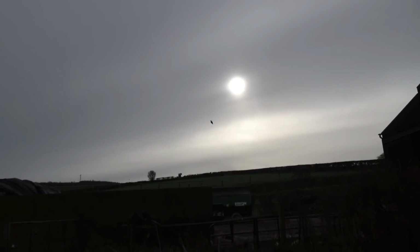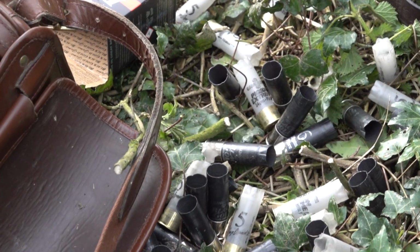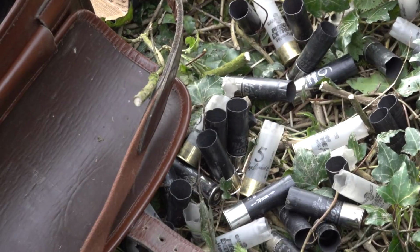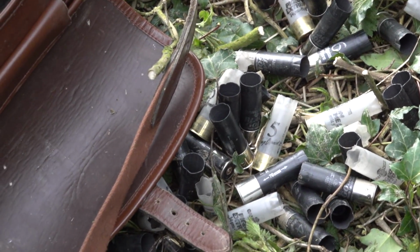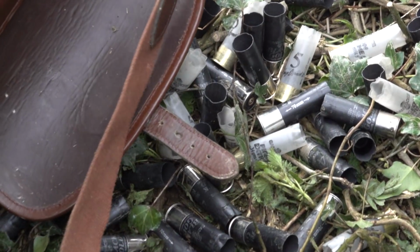Well, that's us done for the morning. I've actually run out of cartridges. Totally underestimated how good this would be. Had, as I said, a bag of mixed stuff, went through that pretty quickly. Had one box of 32g 6 clear pigeon plastic wad and finished up with them.